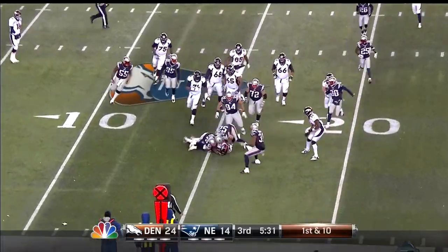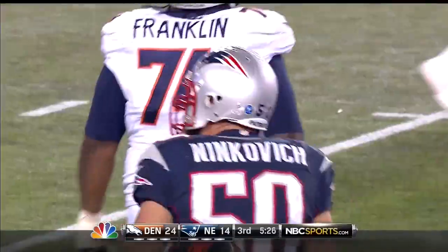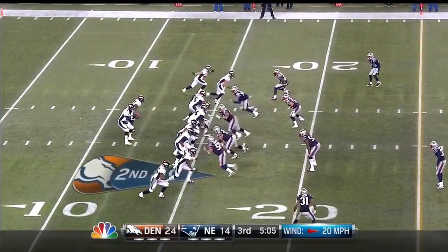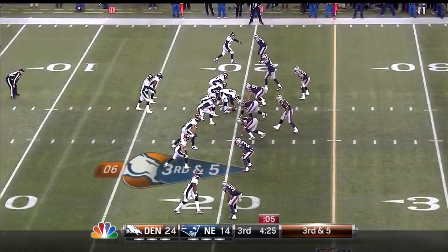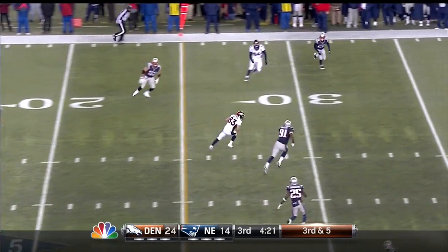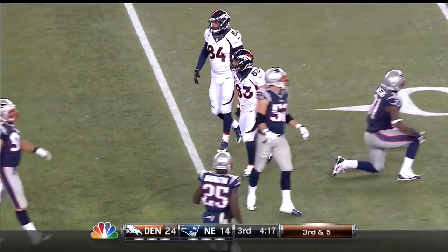They start with Moreno to the outside. And they run him down just about at the line of scrimmage. Rob Ninkovich making the tackle. Going against it obviously in the fourth. Manning to the outside. And that is caught by Wes Welker. On 3rd and 5, and over the middle, it's caught by Welker. And Welker takes it to the 37, and that silences the crowd.